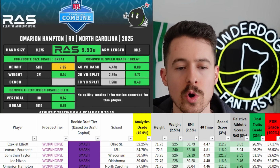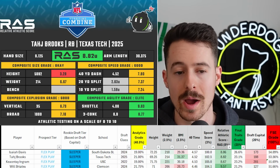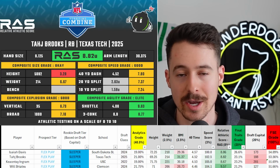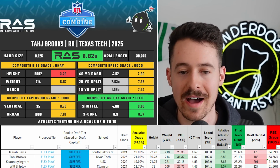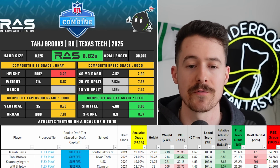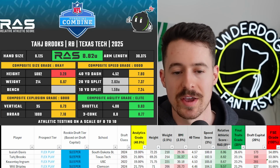A couple other lower-level guys that I definitely want to give some love because their grades did go up quite a bit. Tahj Brooks of Texas Tech, who I actually roster in one of our Devy leagues, his grade is up 4.5%. He went up a tier as well, from the waiver wire tier to the flex player tier, which is a big-time jump in terms of hit rate.